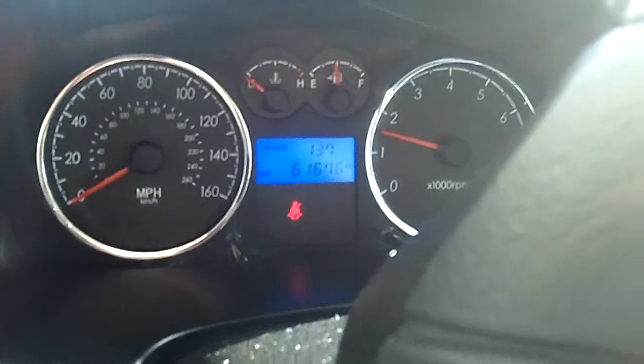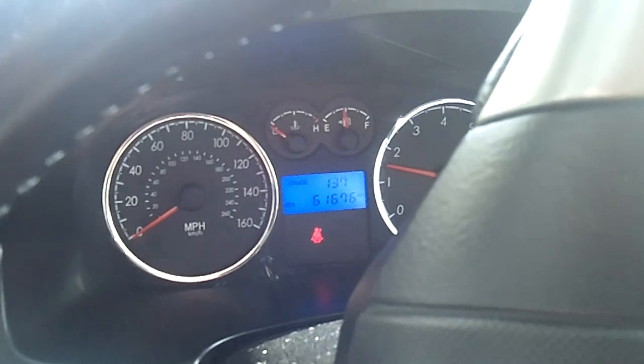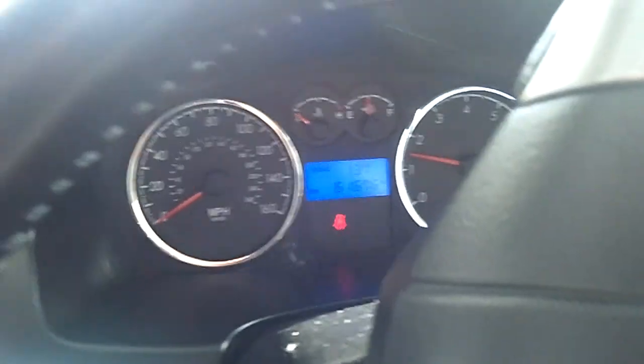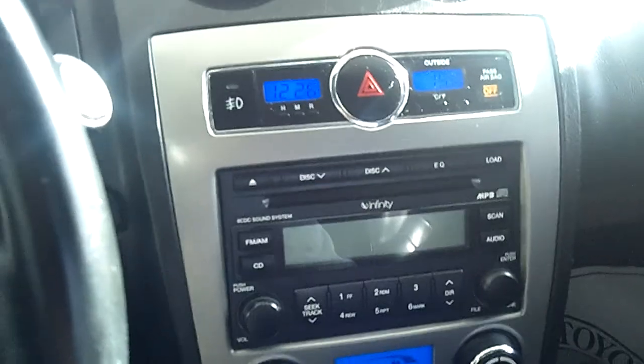And this vehicle has 61,000 miles on it, which is very low. It's an 07. And it averages about 27 miles to the gallon on the highway and about 19 miles to the gallon in the city.